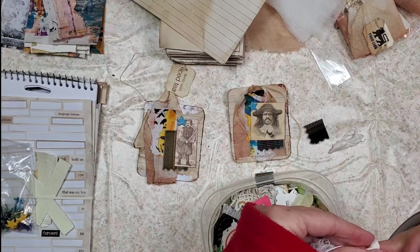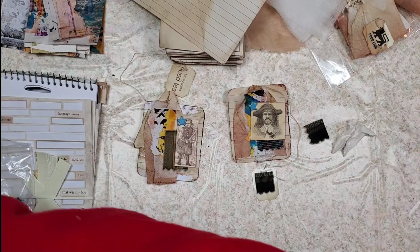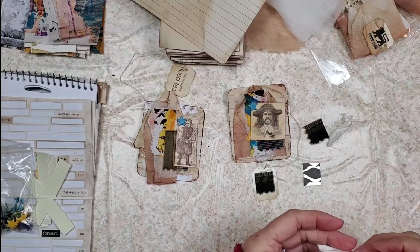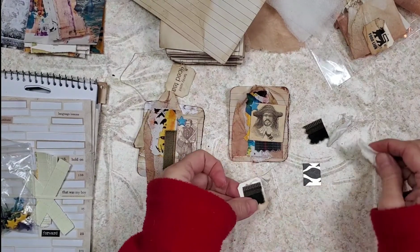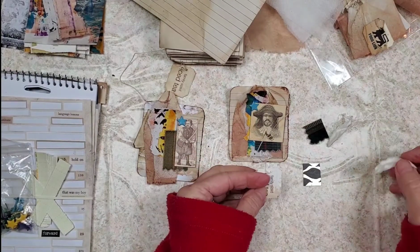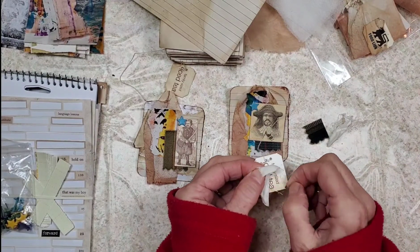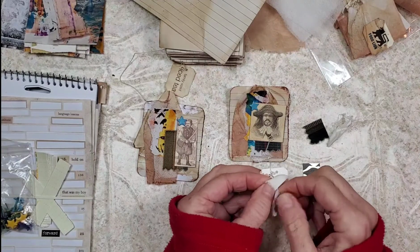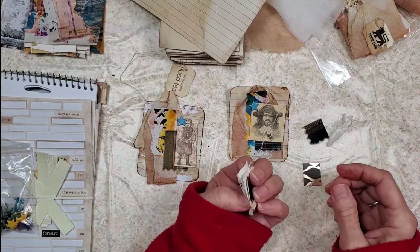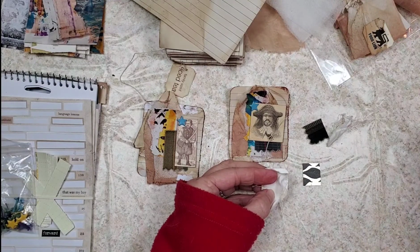So I'm just going to cut off a couple of these. I mean, that feels like muslin. I'm not sure what that is. I'm not very good with my fabric identification skills. And I really like kind of just flopping this out. I'm going to staple it, but I'm going to hide my staple right there. And you will see it on the other side.